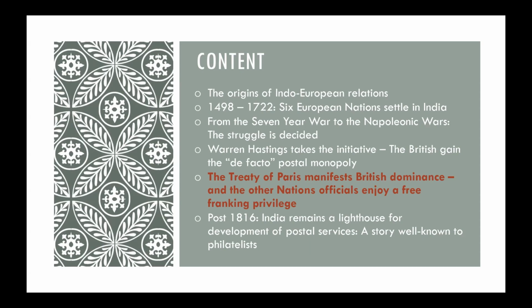In the case of the Danish, it was mainly Tranquebar. And basically they said, hey guys, keep that. You can be happy. You can say you have settlements in India. You can hoist your flag. You can parade with your little army. You'll be happy. But we do everything else. And one part of that was that the British kept the postal monopoly in those days.